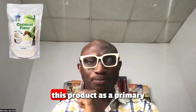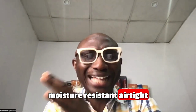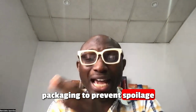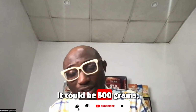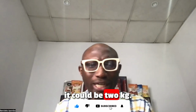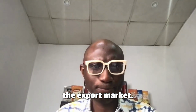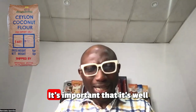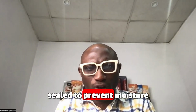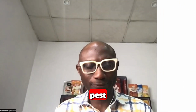How then do you package this product? There's primary packaging, which is supposed to be moisture-resistant, airtight packaging to prevent spoilage and maintain freshness. The packaging size varies depending on the demand. It could be 500 grams, 1 kg, or 2 kg, depending on the demand in the export market. It can also be exported in bulk, usually in a sack. It's important that it's well sealed to prevent moisture, contaminants, and pests.